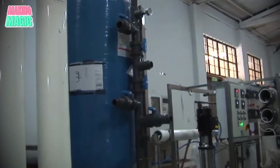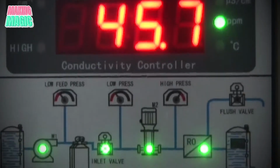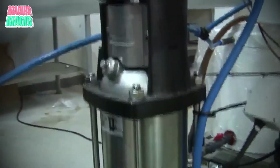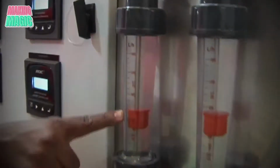At the surface, industrial reverse osmosis units larger than shipping containers filter the uranium-rich solution. These units use special membranes that can withstand the highly acidic environment while removing 99.9% of impurities.